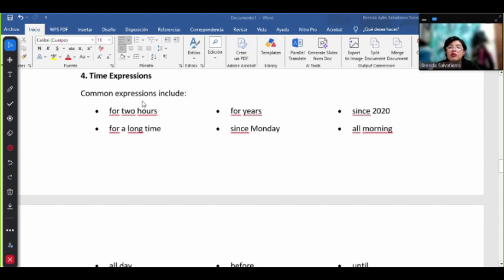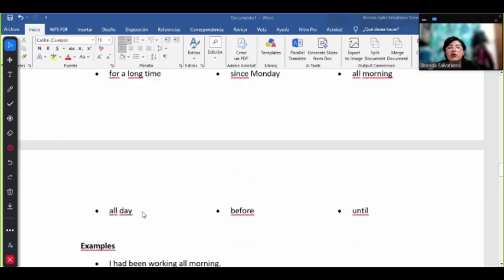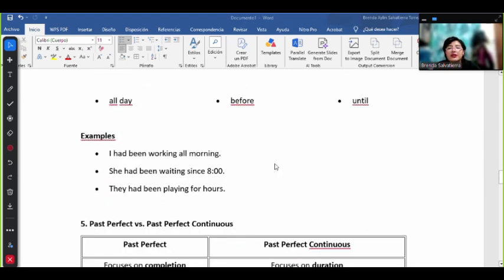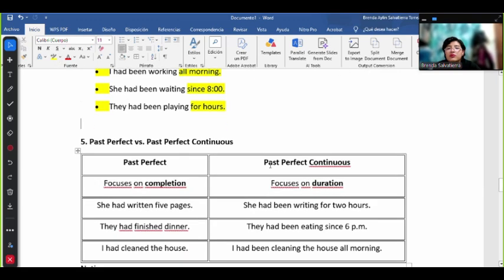Time expressions. Common expressions include for 2 hours, for a long time, for years, since Monday, since 2020, all morning, all day, before, until. Examples: I have been working all morning. She had been waiting since 8 a.m. They had been playing for hours.